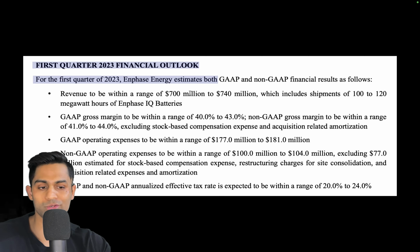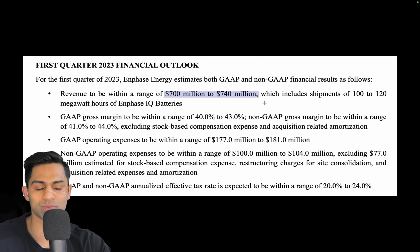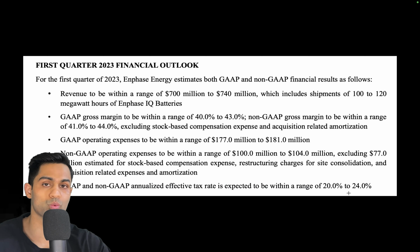Revenue between $700 and $740 million, which includes shipments of 100 to 120 megawatt hours of Enphase IQ batteries. GAAP gross margins between 40 and 43%. Non-GAAP gross margins to be within range, 41 to 44%, and GAAP operating expenses to be around $181 million, with non-GAAP operating expenses around $100 to $104 million, with GAAP and non-GAAP annualized effective tax rate between 20 and 24%.